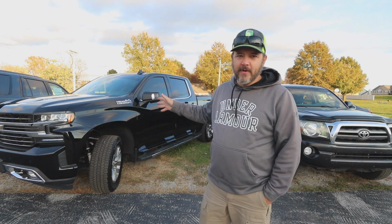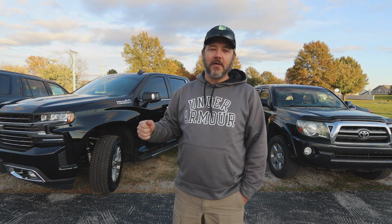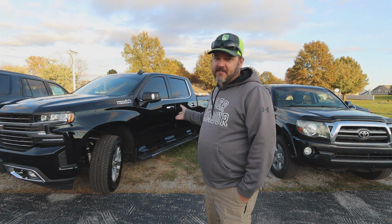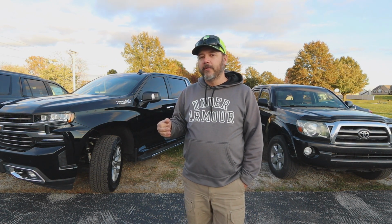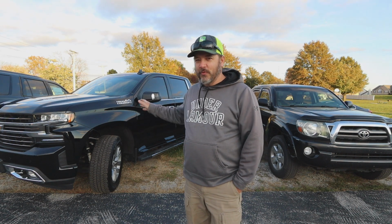But anyways, on this one right here, we have a 6.2 liter V8. It's a horse, let me tell you. 420 horsepower, 460 foot-pounds of torque. This thing is a beast, and it is fun to drive. With the High Country package, this is the Z71 High Country. It has Rancho shocks front and back, but even though they're Rancho made for off-road, this thing still rides like a Cadillac. You really got to get into one of these to see how it drives.